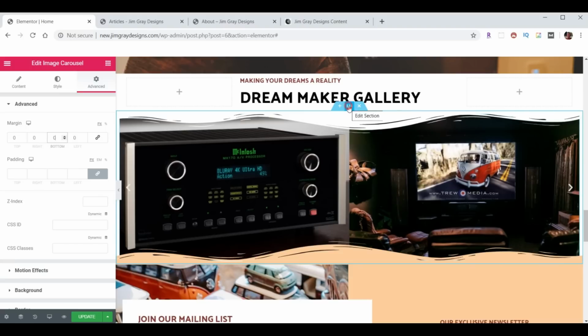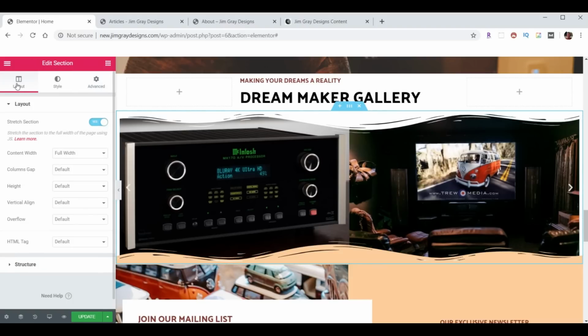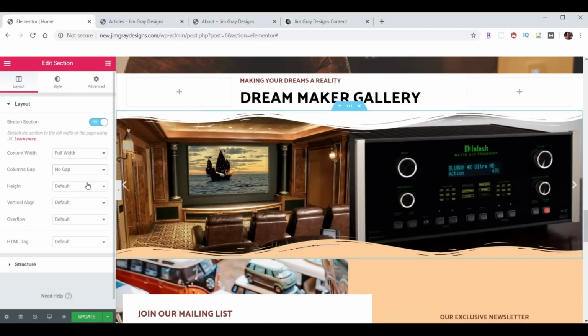And now let's pick the section. We'll go over to layout, and here where it says column gap default, let's set that to no gap. That fixed everything about it and brought that to the edge. But unfortunately, this late in the game, you're only going to see the change here, but through the rest of the video, you'll see that hadn't been fixed. However, you now know how to fix it.